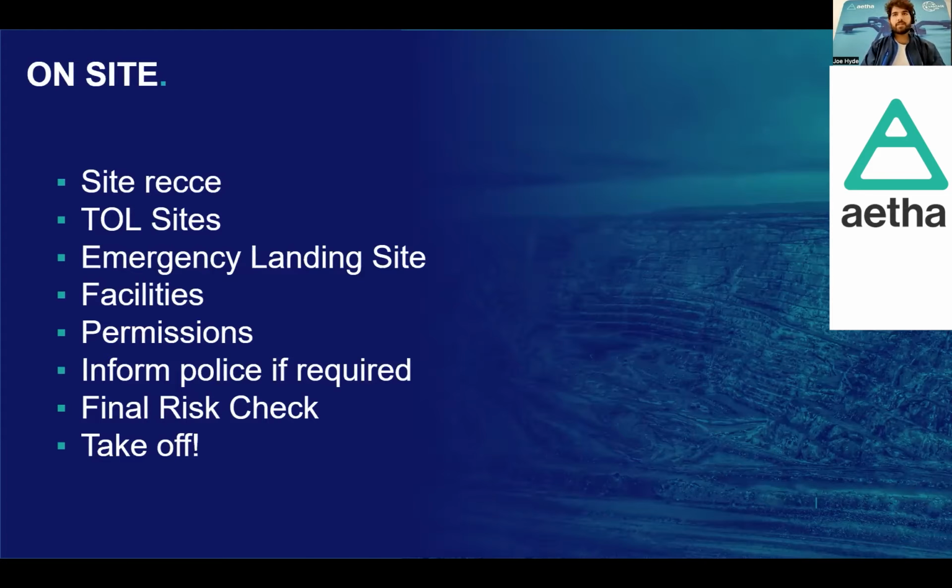Populate any new hazards or risks that you find. You'd want to check where's best for takeoff and landing zones. So find a good, suitable, stable ground site for your takeoff and landing, preferably away from public areas, and maybe where it can't be moved.